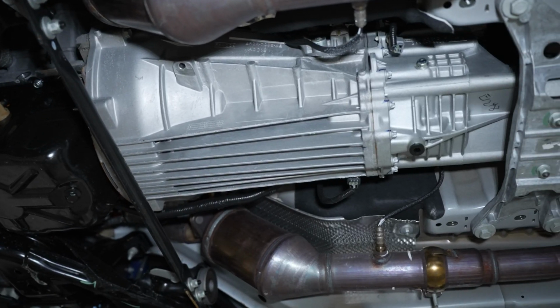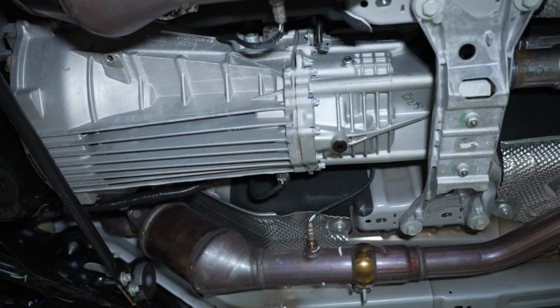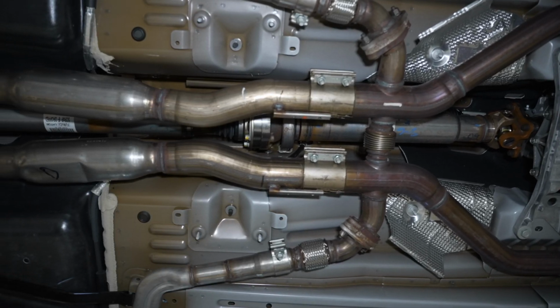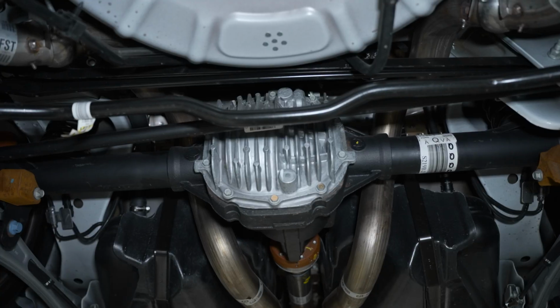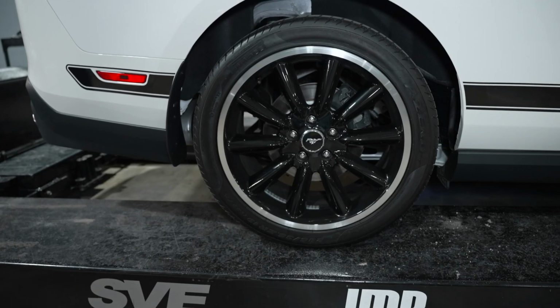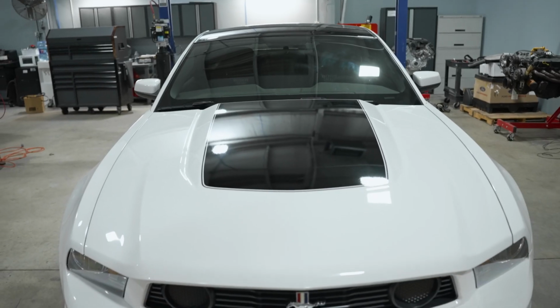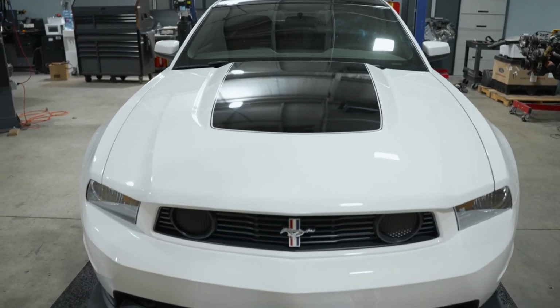The Boss 302s utilized the MT82 6-speed manual transmission, so our pulls will be made in 5th gear, which is the 1-to-1 ratio. These did have the 2-piece drive shaft. All Boss 302s had 3.73 rear gears, and out back that's a 19-inch wheel with a 285/35/19 tire. Even with as few miles as it has, we have 93 octane fuel in the tank.